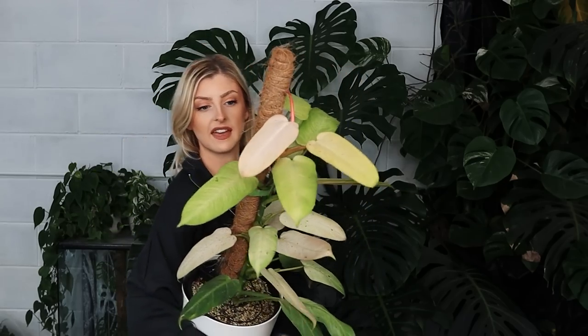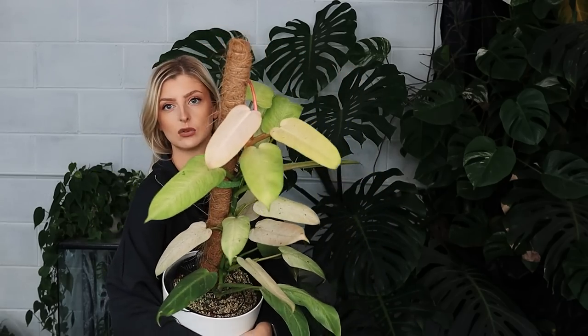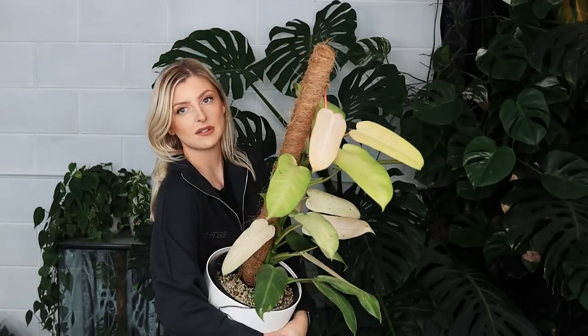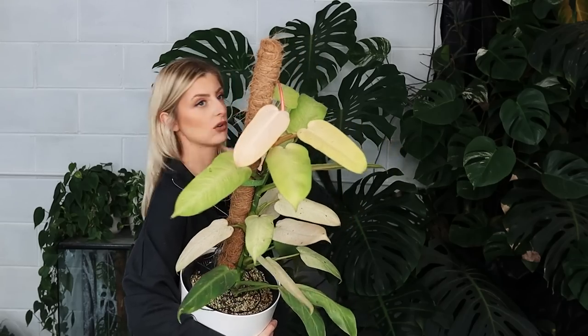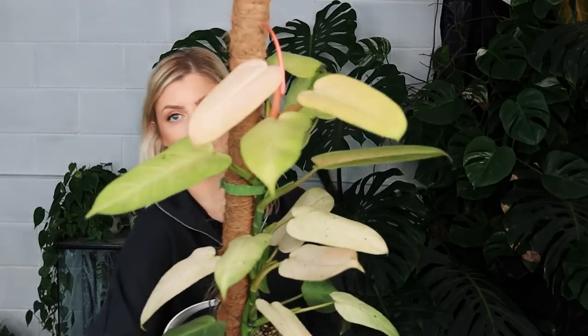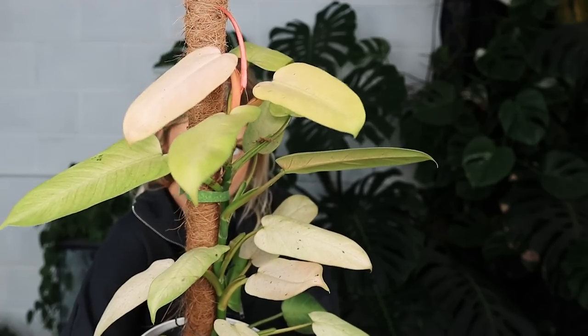So I'll tip him again. There's not a really good way of doing it. There, maybe? Is that a good place to hold it? So yeah, you should be able to see, if I just rotate myself in front of the camera like this, the journey that the leaves go through color-wise. And it's really, really awesome to witness. I love these plants so much. Can I go a little bit closer? I just don't want it to focus on my face, you know?